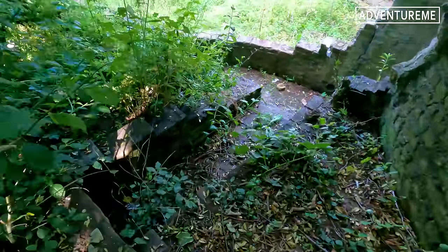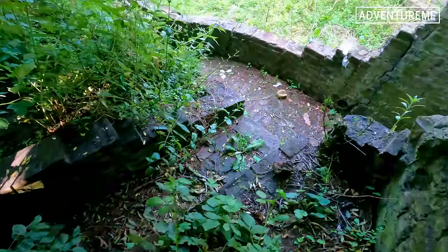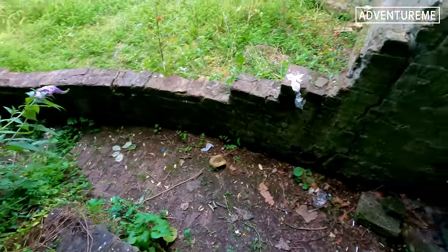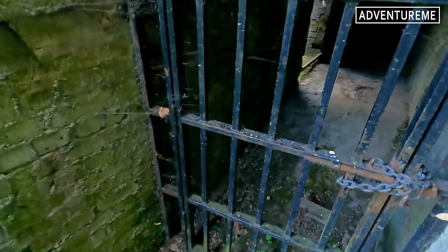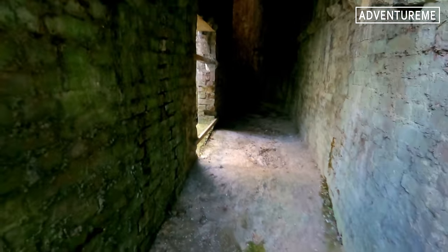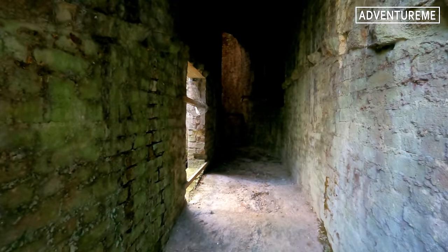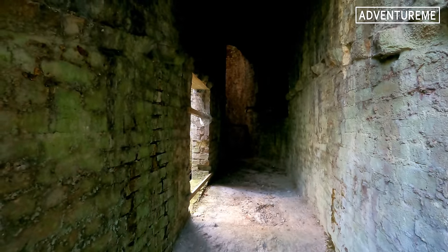Now we're just approaching the base of the tower here from the other side, and you can just see a little passageway into the tower. So this would have been used to access the tower up a winding staircase. And you can clearly see the remains of that inside there.